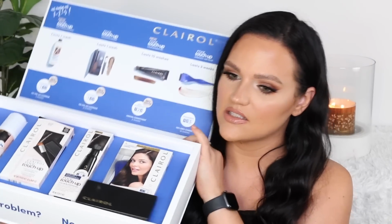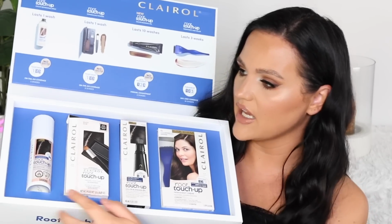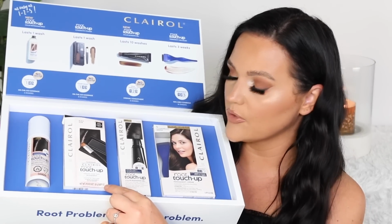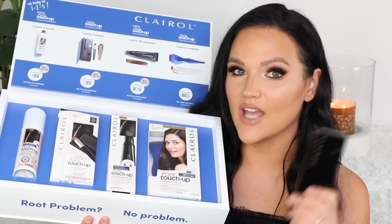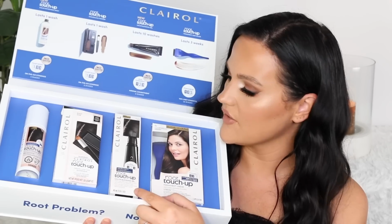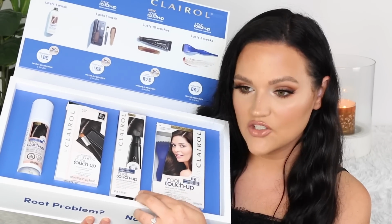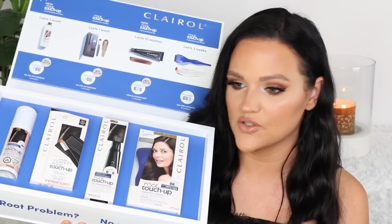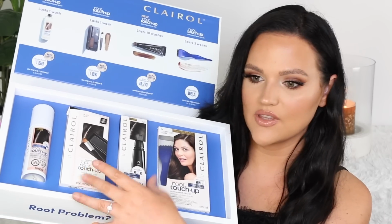Then Clairol sent over some of their Root Touch-Up products. All these, so inside they have a temporary spray. Then this is an instant temporary powder, which I've mentioned. It's not new, but new to me. And then they have this semi-permanent touch-up, which is a 10-day, and then a permanent touch-up, which I don't use permanent hair color. But these two things intrigue me.